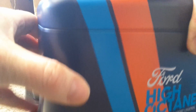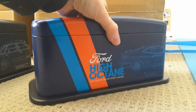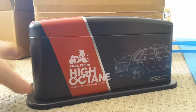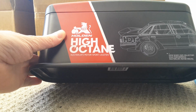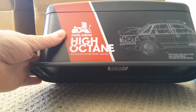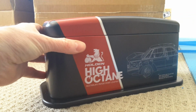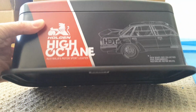So here's the other set. This is the actual Ford set. I'll make another video on that later. These tin sets actually started to be issued in 2016 with the Holden one. I actually had a Holden one, but I sold it before I made a video. That's sad.